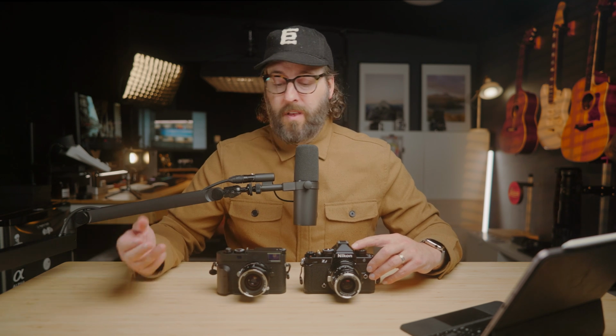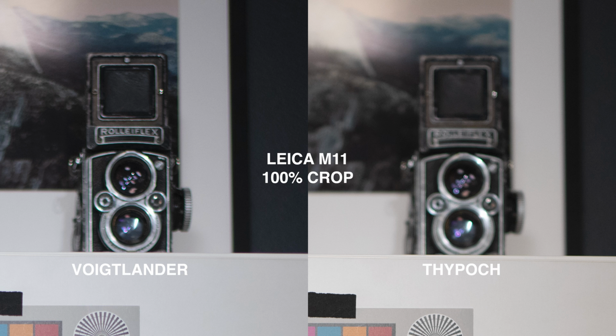First of all, the Voigtlander is a 1.5 lens, and the Thypoch is a 1.4 lens. I thought it might not make a difference, but it seems actually to make a decent amount of difference. Even on this really boring test chart, which we'll get to later, you can see that my Rolleiflex, which is over there in the background, is definitely more out of focus looking in the image from the Thypoch. So despite the fact that it's like 0.1 in the aperture difference here, it does seem like in terms of t-stops, maybe it's a significant difference.